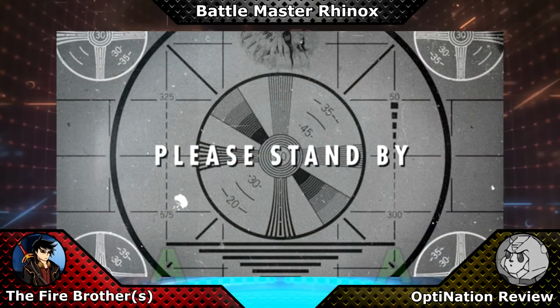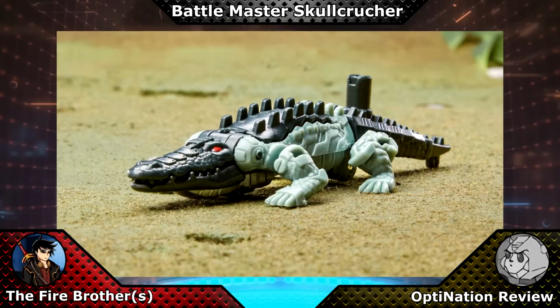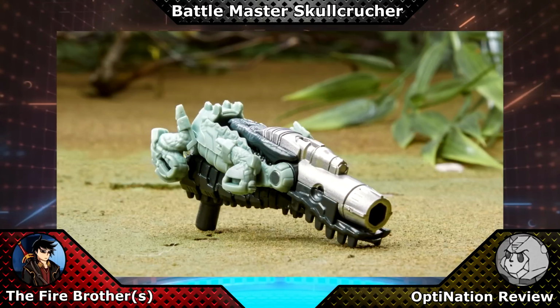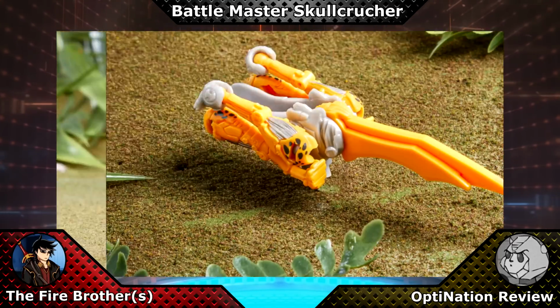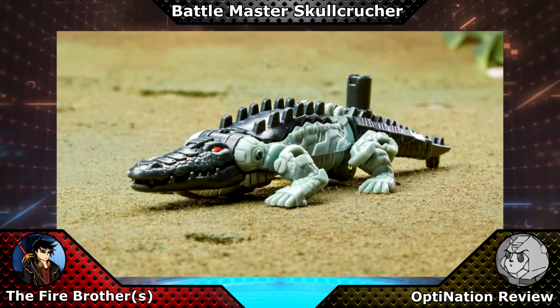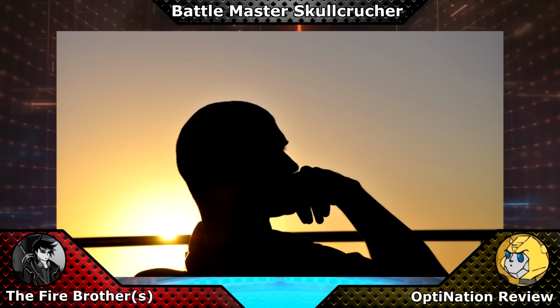Alright, and our final figure is this one, Skullcruncher. He transforms into some kind of cannon. I gotta say, after seeing the machine gun and the saber, the cannon seems very underwhelming. But Skullcruncher himself, the beast mode looks fine. I think all of the beast modes for these guys look really cool.